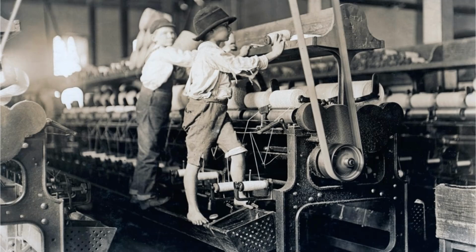Artisans formed trade unions and went on strikes to demand better treatment, which they received because factory owners needed their skills. For unskilled workers and women, however, unions provided little support.